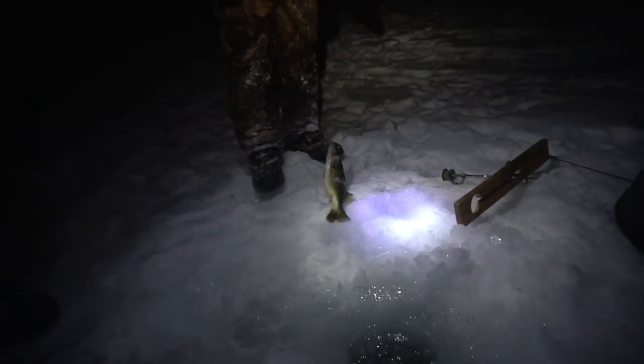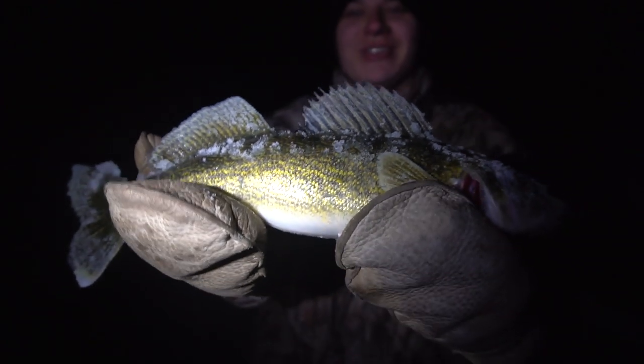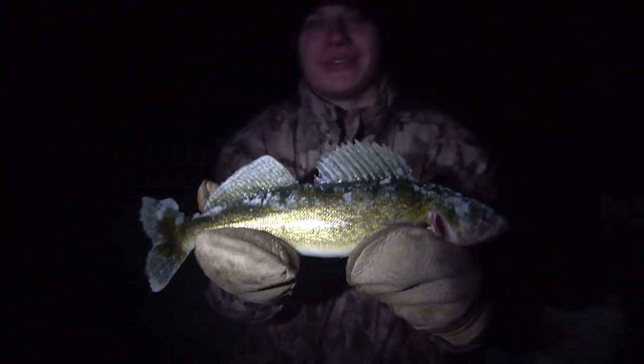Woo! There we go. Huge! Hey, that's a fryer right there. Well, we just measured it out. It's 17 and a half inches, so this one will taste real good when we get home tonight. It's an absolute giant. Putting in the frying pan, though.